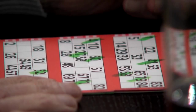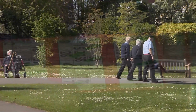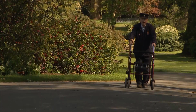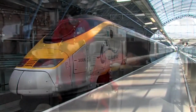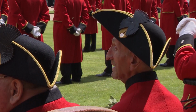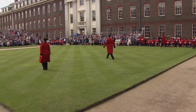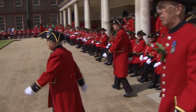Pensioners may come and go as they please and are permitted to wear civilian clothing when travelling. However, within the hospital and in the immediate surrounding area, they're encouraged to wear the hospital's blue undress uniform. For travel farther afield or official occasions, they wear their distinctive scarlet coats, together with tricorn hats for ceremonial events, a uniform that has changed little from that introduced at the start of the 18th century.